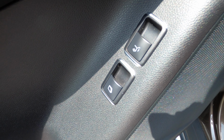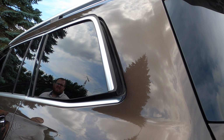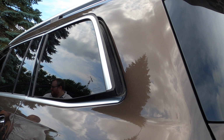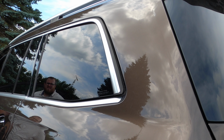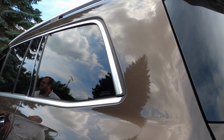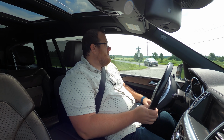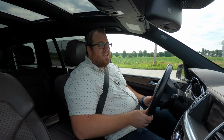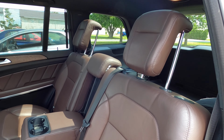For example, there's a button down at the bottom here where the trunk release is to open up the quarter windows on the back of the vehicle, which is really cool. You usually see that on like a minivan. You can push those out manually, but with this, they're power operated. So why would you even care about that? Not everybody will, but if you do have a set of passengers in that third row there, they might appreciate having a little bit of airflow back there.